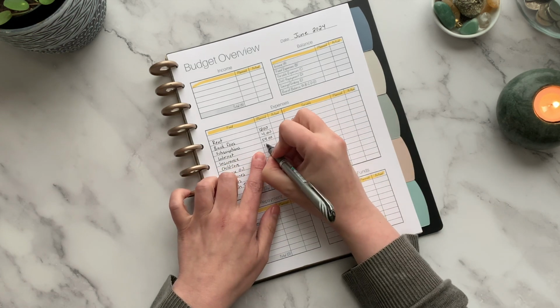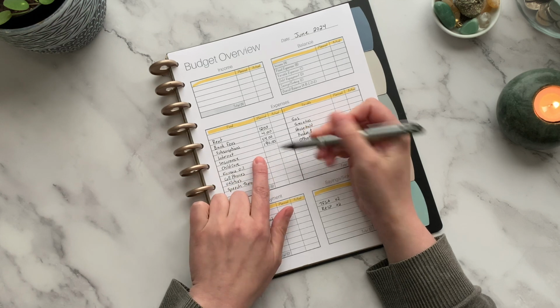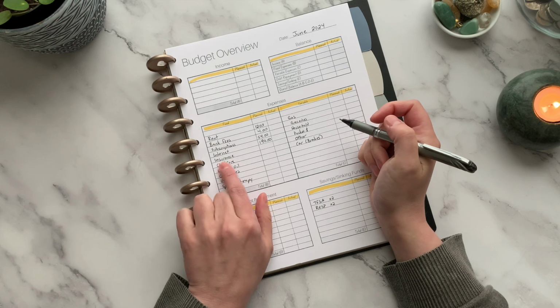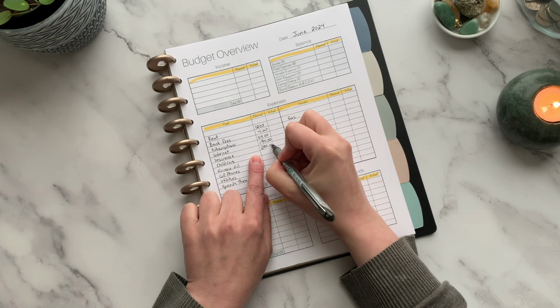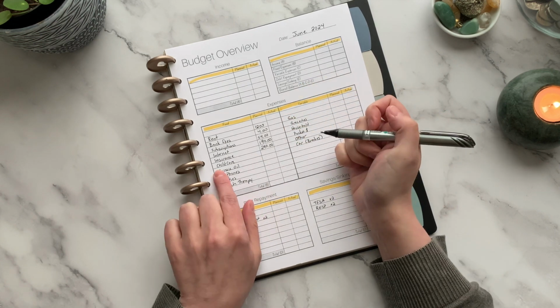Internet is $190, and that's a bundle with our home phone as well, which I need again to do my work from home. Insurance is also a bundle, and that is $290. That includes our home insurance, our car insurance, and our life insurance.